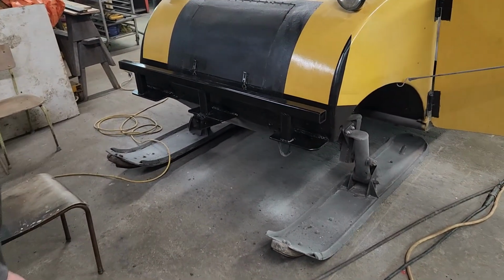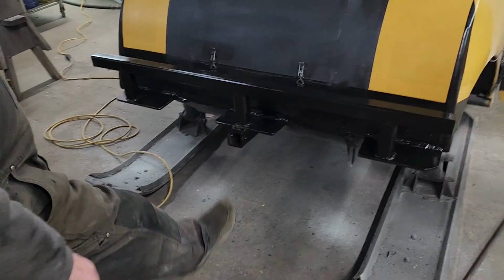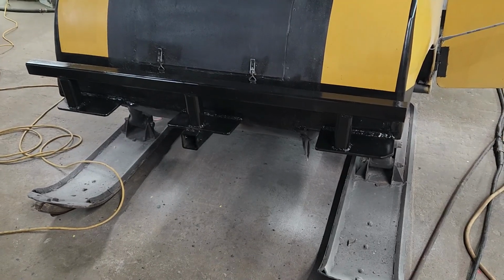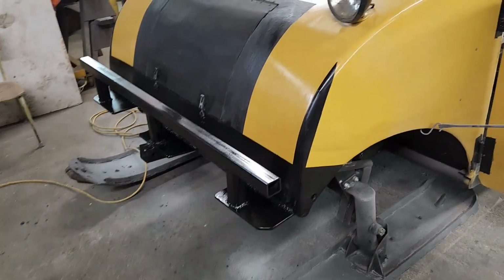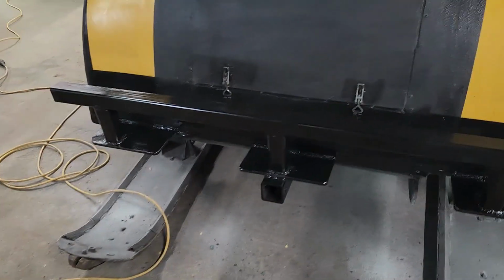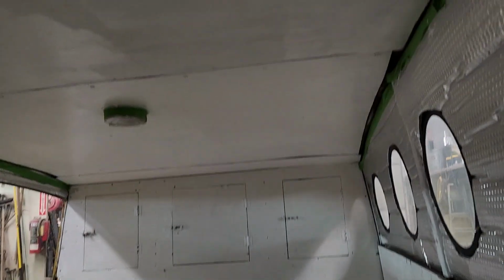Dad spent half of yesterday and all of today putting in the new receiver and bumper here, so it looks brand new, not like that piece of crap that Dad cut off. He just painted it and filled everything in here, so it looks nice and pretty. We're going to let that dry now, and luckily Dad had everything in stock, so we didn't have to buy anything.